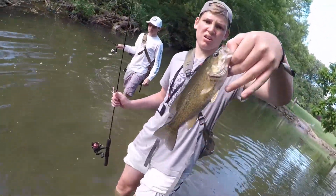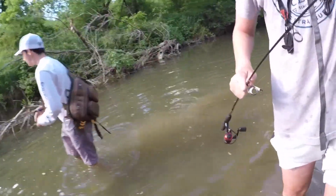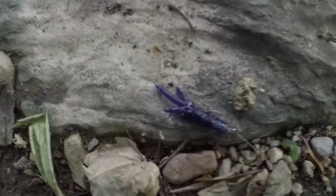Got a little smallmouth out from under this tree over here with the white grub. Now we're gonna get a little... Hey, just got this bass. Where is it? Here, I'll catch him. A little dark purple. Now let's get a little underwater release, huh?